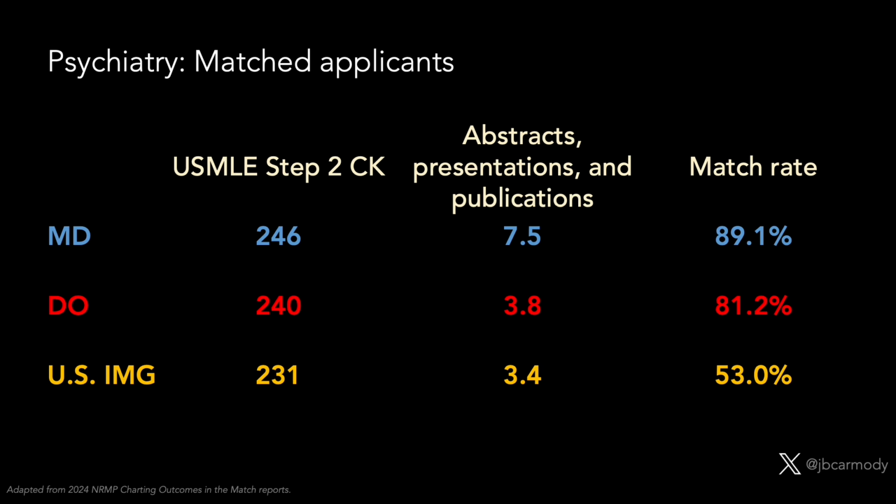Let me show you what I mean. Here's the profile of applicants who successfully match into psychiatry. I chose psychiatry because I wanted a specialty where there was a relatively large number of matched and unmatched applicants for all three applicant groups. And what you see is that the successful MD applicants have the highest Step 2 CK scores. They're higher than the DOs, 246 to 240. And the DOs, in turn, have higher USMLE scores than the IMGs, who averaged 231.